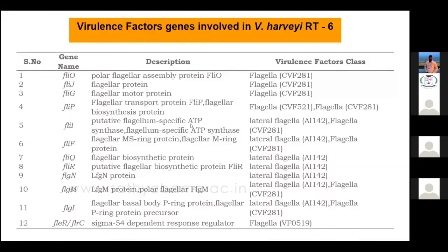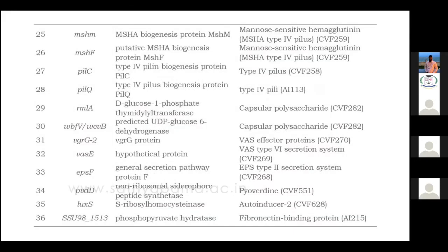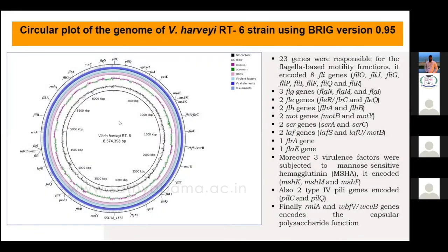So these were the virulence factor genes involved in the Vibrio genome, illustrated in the table. Almost 36 virulence genes were illustrated here. This is the circular plot of the Vibrio genome illustrated by using the BLAST Ring Image Generator, version 0.95. The outermost layer is the GC cloud and the innermost layer is the IS elements.